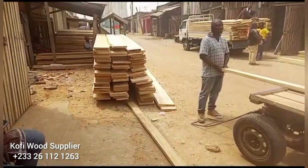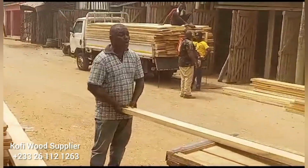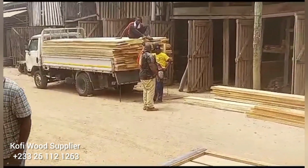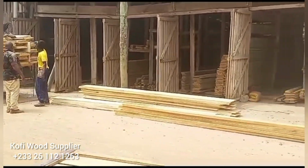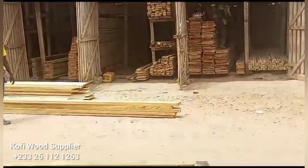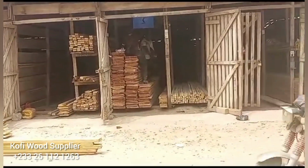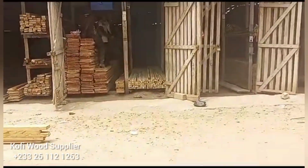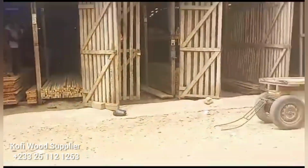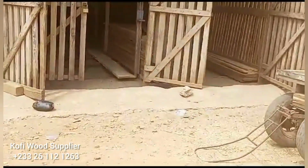This is the wood shop. People loading to their shop, to site, supplying some. So because we are at the seaside, we are going for wood windows. We're going the old school. We're going to use the louver blades, and then wood for the window frame.